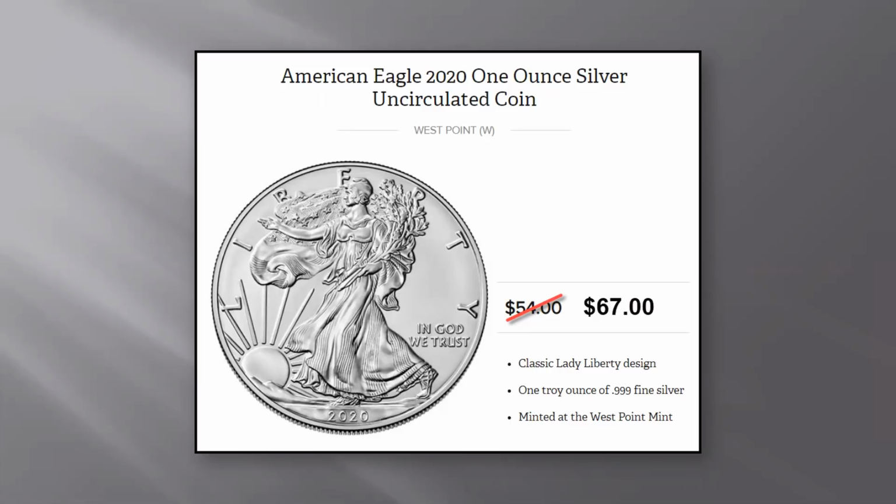And then the wholesalers, or the authorized purchaser dealers, have to sell and make a profit to the bullion dealers. And then the bullion dealers have to sell and make a profit as well. So again, this $67 is just what you're going to pay on the U.S. Mint website. So if you want to buy silver eagles, that's not the place to do it. If you want to get other interesting numismatic coins, you could do that there, but I would suggest you continue to buy your precious metal silver eagles from your favorite precious metal dealer.